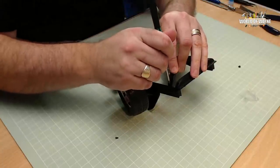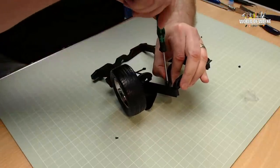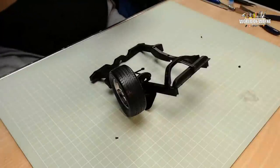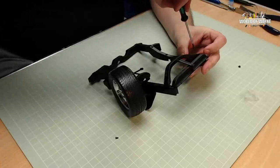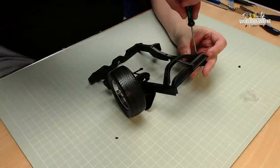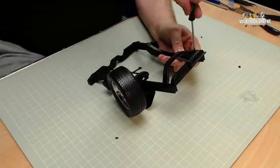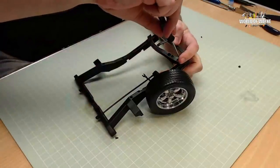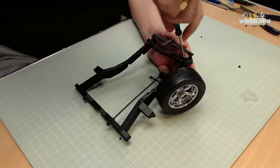Okay, so I'm going to put one side in first. Just enough to hold it. Then we'll put the other side in over here. Line it up. And then secure that as tight as I can get it. One. And this side, that's two.